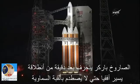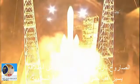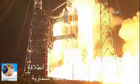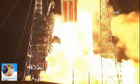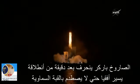Minus 15. Roll for ignition. 10, 9, 8, 7, 6, 5, 4, 3, 2, 1, 0. Liftoff of the mighty Delta IV Heavy rocket with NASA's Parker Solar Probe, a daring mission to shed light on the mysteries of our closest star, the Sun.